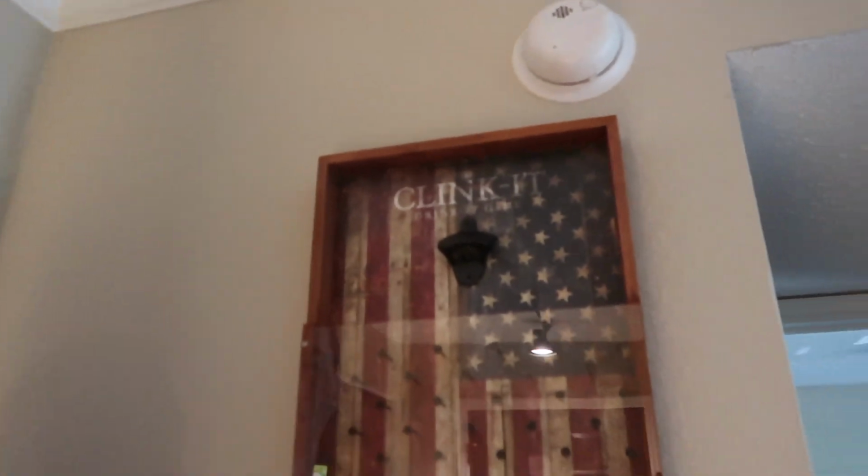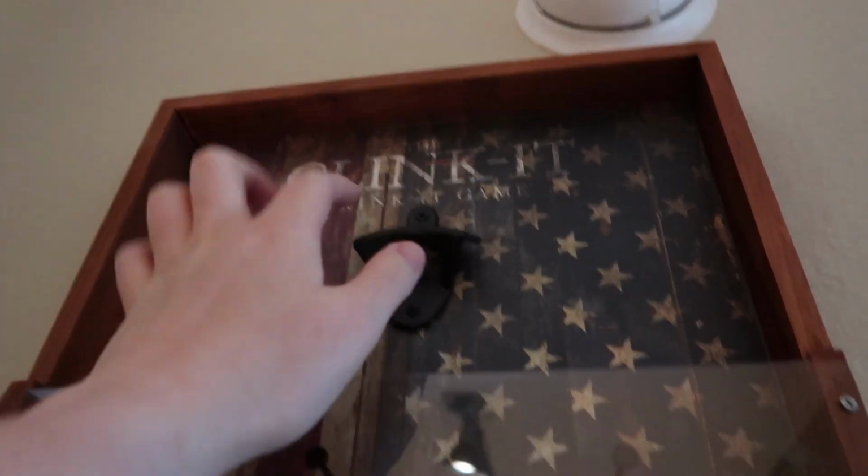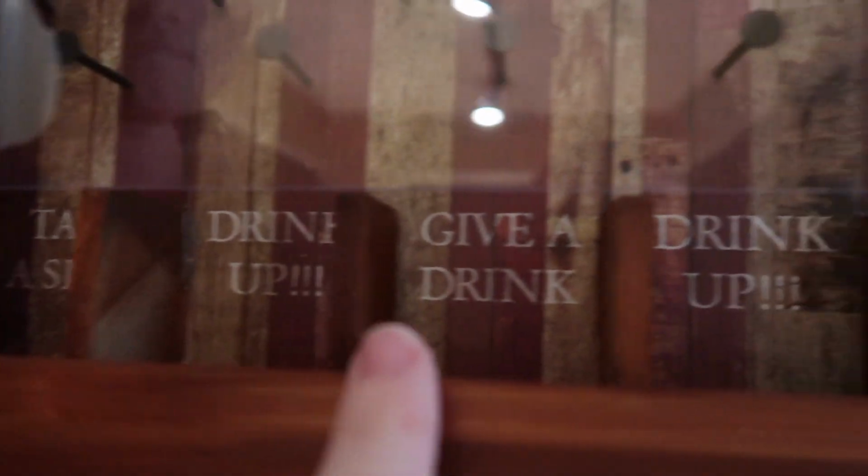So for our anniversary, I got Sean this drinking game. It's called Clink It, Drink It. It has different things, so you open it here and it goes down and it'll be in one of these items.